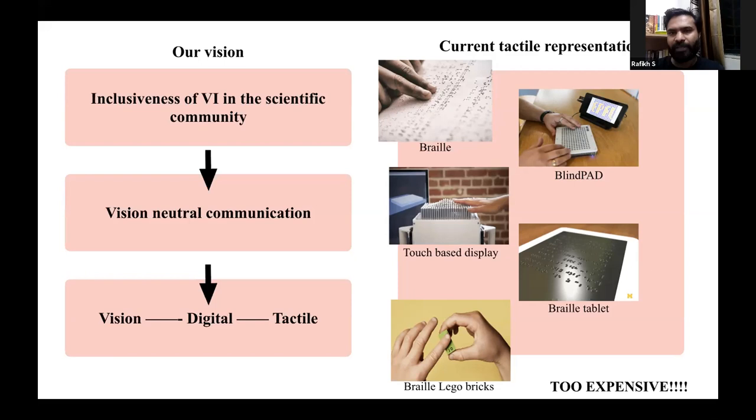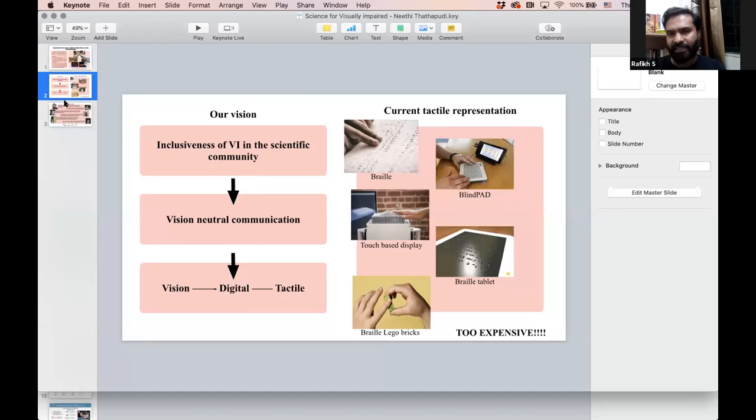So basically what we want to do, our vision, is that we want to create a vision-neutral representation system which can, for example, make science accessible to the visually impaired community. Next slide. So this is our team.